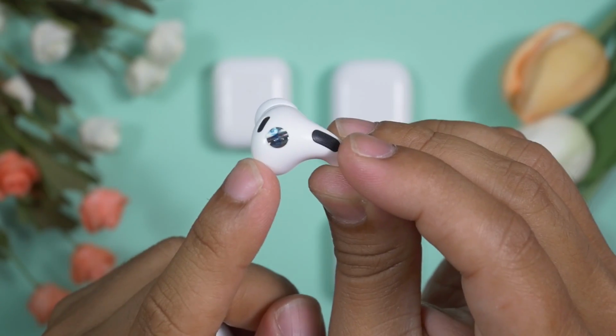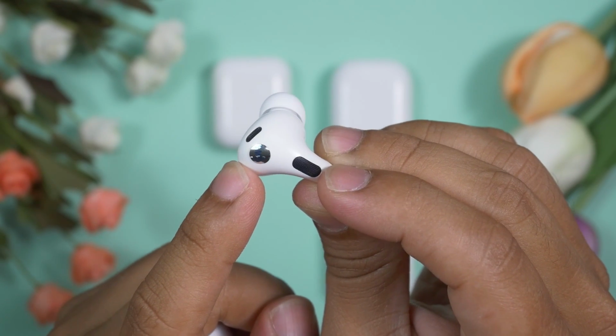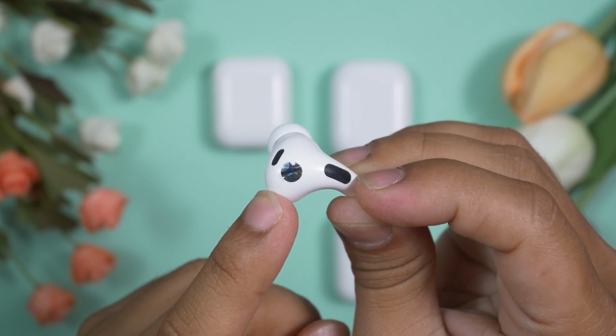Then I went through the website, InstantPods, and checked their return policy, their warranty policy, all the things they have, and ordered a refurbished set of AirPods Pro 2. When I received it, I noticed that there is a sticker on everything. There is a quality control sticker. This is because the company, InstantPods, checks all the AirPods before they send them out.